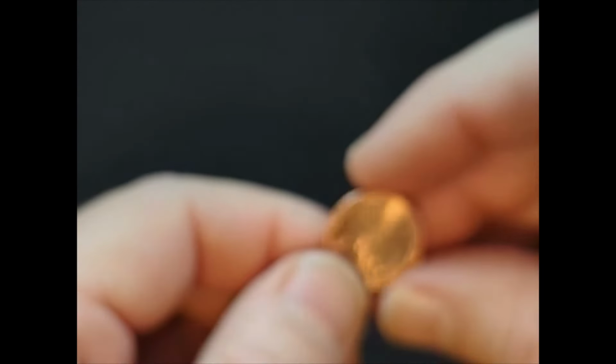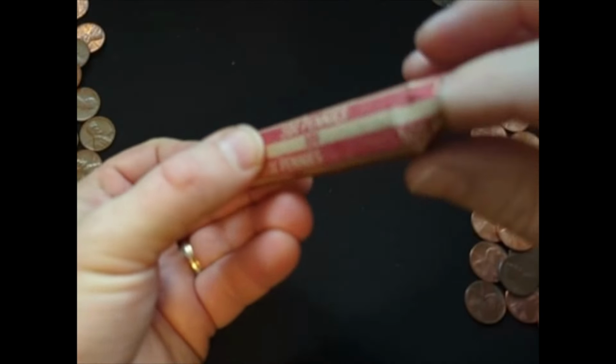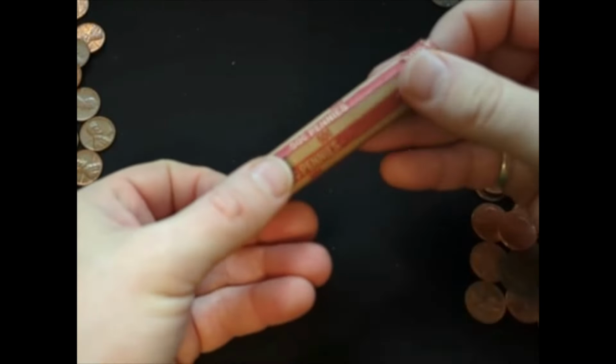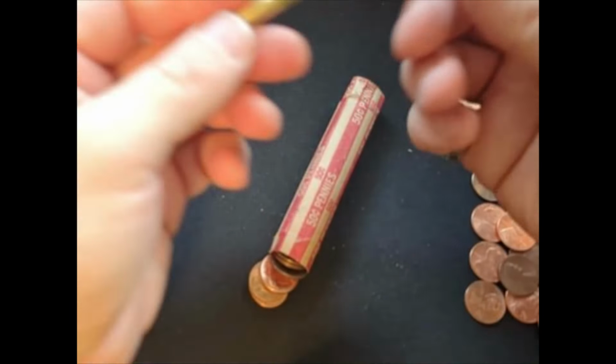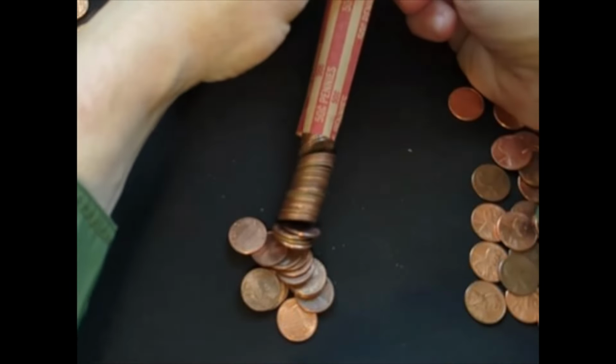Alright, let's get that zoom back out and focused. There we go. Now, here we go. Roll number 10. Final roll. I still can't believe I found an Indian head. Sorry, for those who have been doing this for a while, I'm sure it might be a little more commonplace for you, but I'm still just in awe on that.